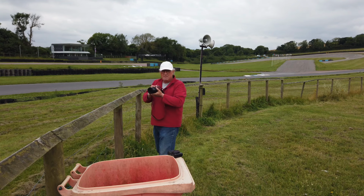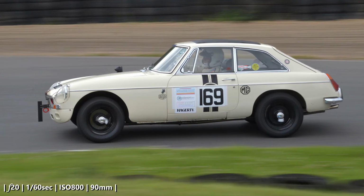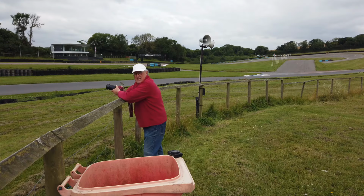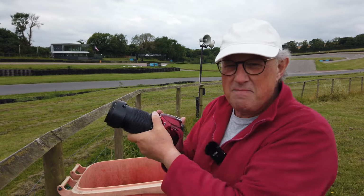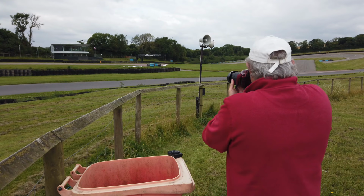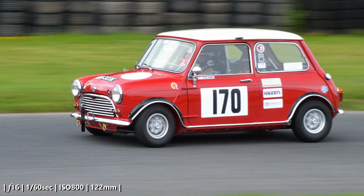MGB coming. MGB. I did say I was going to go into town, but I might just stay here and take shots of this. It's capturing it in motion. Very nice. Motion. That's the theme of today. It's capturing shots of cars as they are zooming past me. I'm panning with them, and I've got it on 1/60th of a second. Nice looking Mini. Glim pink, is that what they call it?